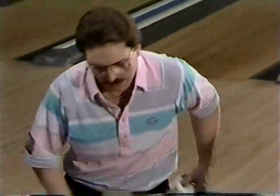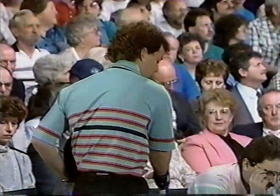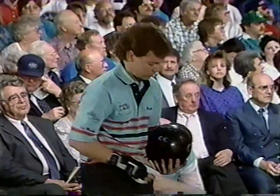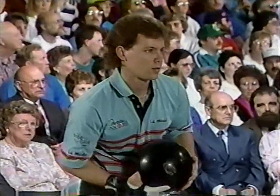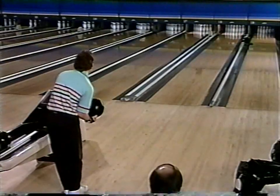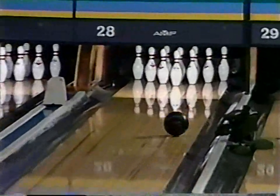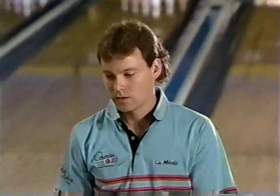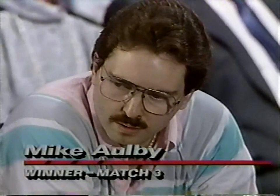Over Mike Aulby, the leader. Spare in the 9th frame. Spare up. Steelsmith now. A lot of preparation. Rick Steelsmith, you will see this man, as long as his shoulder injury heals properly, many, many times on the Pro Bowlers Tour. Best talent I've seen to come on the tour since Marshall Holman. Oh, and that's a high compliment, Bo. Well, Holman, the all-time leading money winner, and this man will have a great career.